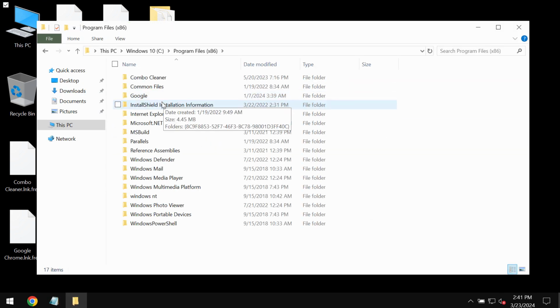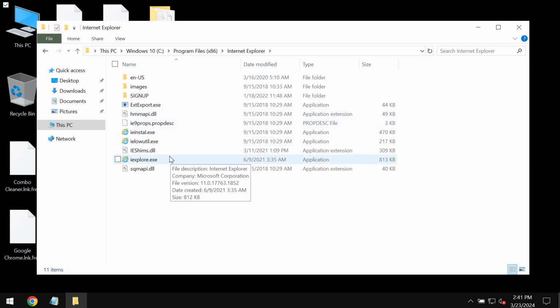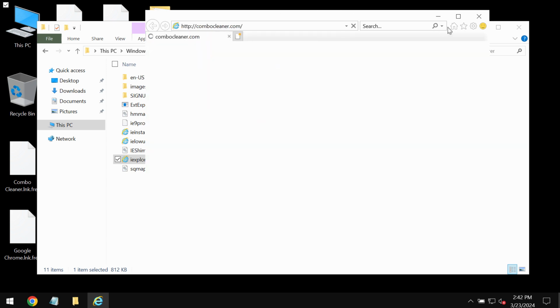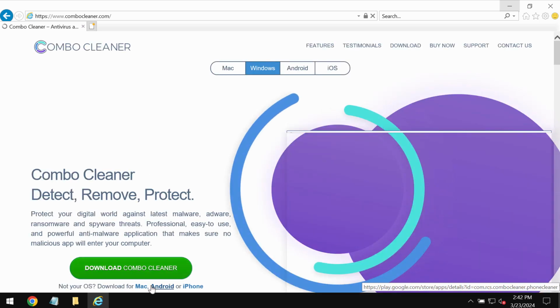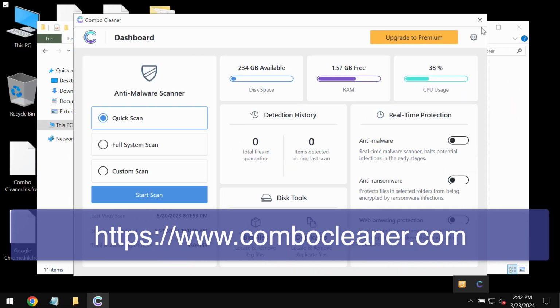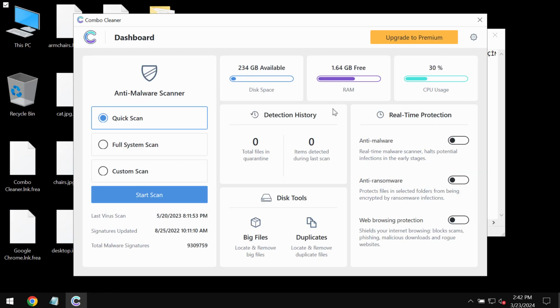I recommend you to urgently remove this horrible ransomware with the help of reliable antivirus. Get to the page combocleaner.com through your Internet Explorer browser, combocleaner.com. You will need to use this green Download Combo Cleaner button. Install the software and then start carefully researching the system.